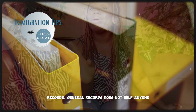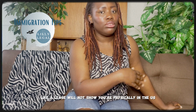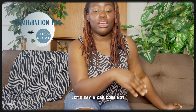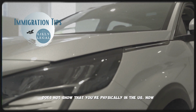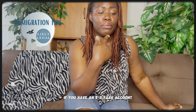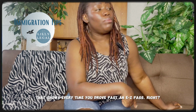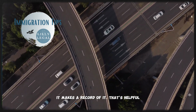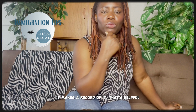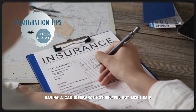Don't just do general records. General records do not help anyone, because they may not show that you're physically in the US. Like a lease will not show you're physically in the US. Having, let's say, a car does not show that you're physically in the US. Now, if you have an E-ZPass account that shows every time you drove past a toll, it makes a record of it. That's helpful. Having car insurance, not helpful.